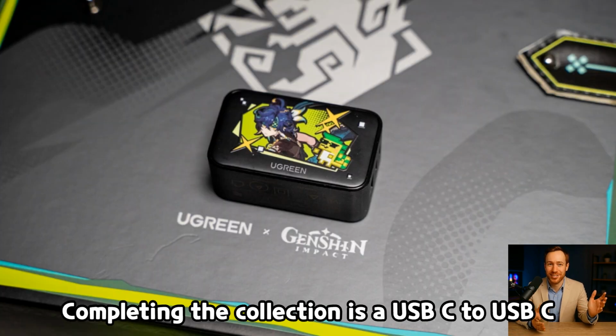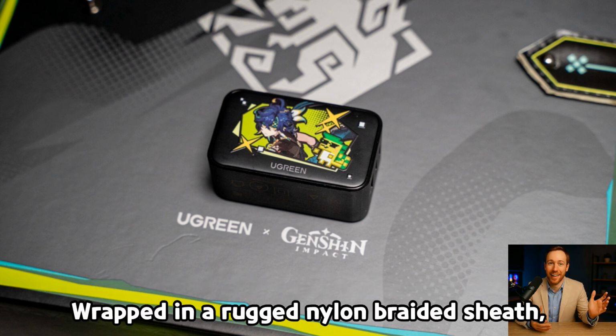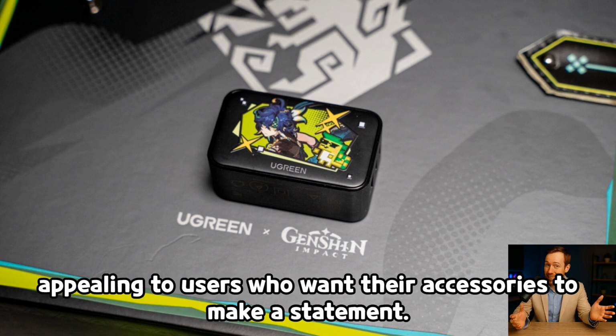Completing the collection is a USB-C to USB-C charging cable that stands out both in style and performance. Wrapped in a rugged nylon braided sheath, the 1-meter-long cable resists tangling and wear, perfect for everyday use and travel. The bright green color scheme ties in seamlessly with the Kinich-inspired theme, appealing to users who want their accessories to make a statement.